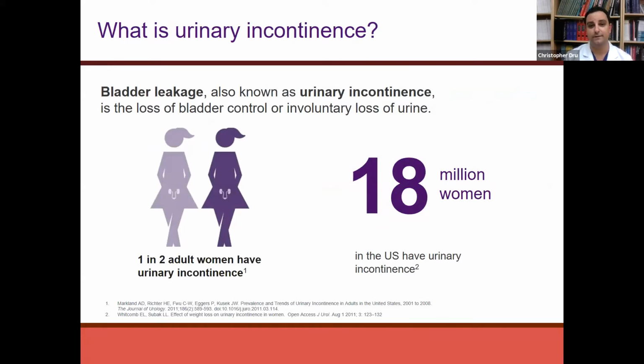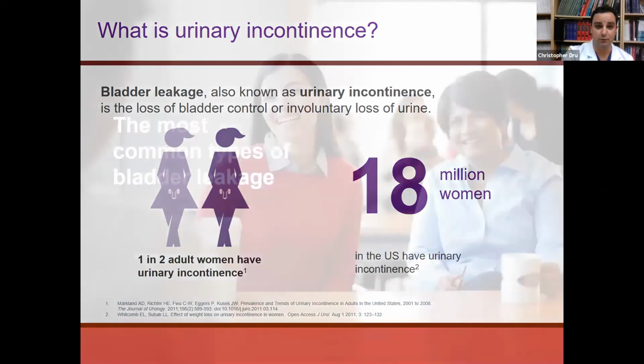So as I mentioned, bladder leakage is the same thing as urinary incontinence, and that's the loss of bladder control or involuntary loss of urine. And it affects millions of women. So around 18 million adult women in the United States have some form of incontinence. That's almost 1 out of every 2 women.